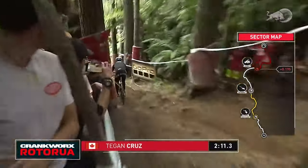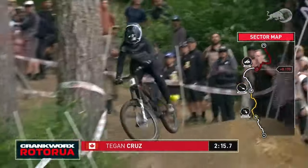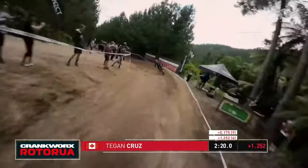He's got the party box out. The music's playing as he whistles. Down through these trees now onto this last big section. 1.2 into the red. Able to triple that. First rider we've seen do that.